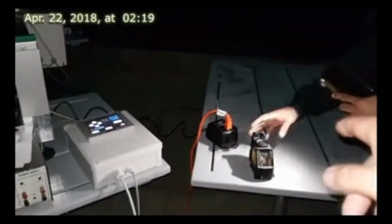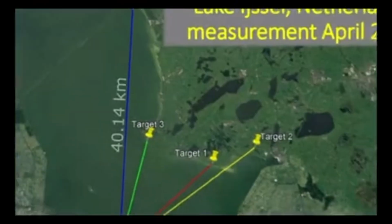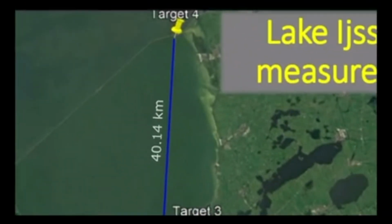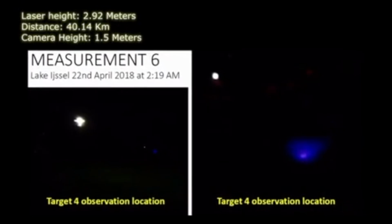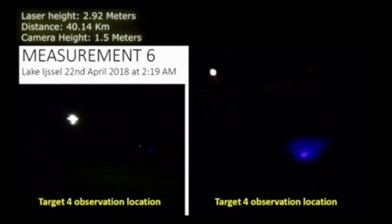Measurement 6, Lake Isle, Target 4. On April 22, 2018, at 2:19 a.m., the blue laser was on the salad at a height of 2.92 meters or 9.58 feet above the lake surface. It was seen from the Target 4 position 40.14 kilometers or 24.94 miles away at a height of 1.5 meters or 4.92 feet above the lake surface.